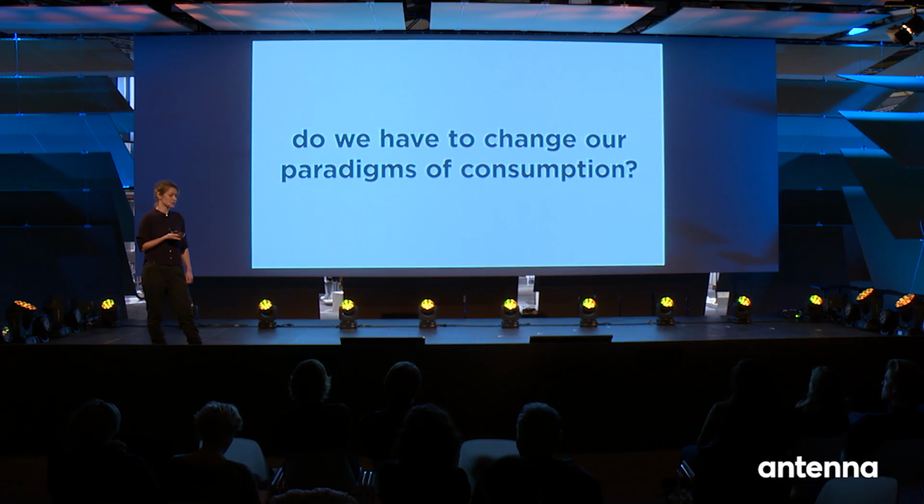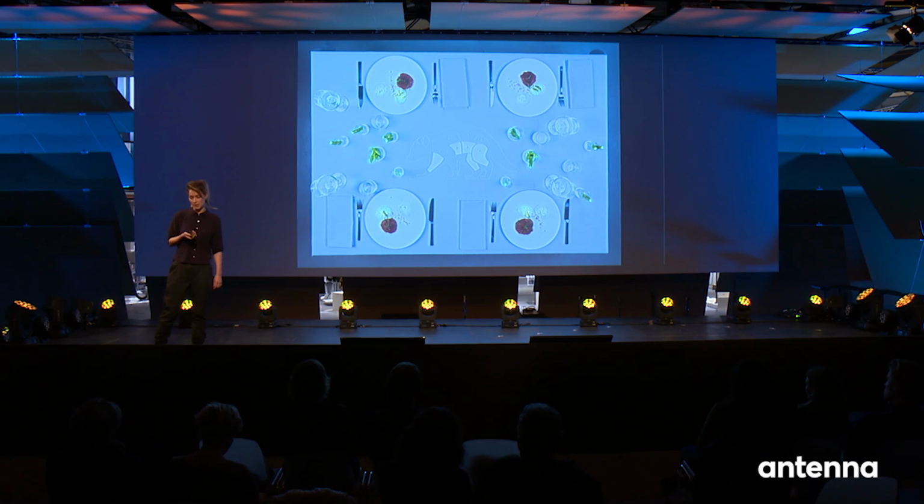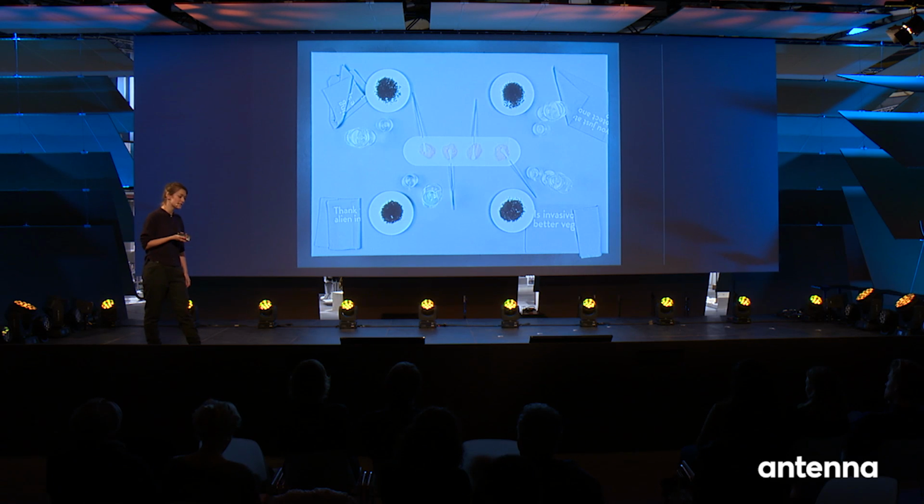So my central question is, do we have to change our paradigms of consumption if we want to protect what we call our pristine nature? So in my future scenario, soup from the invasive pond slider turtle, roasted raccoon with shoots from Japanese knotweed, and seeds on cream from Himalayan balsam appear on our menu. To test my proposal, I chose this 3-course menu and the dining experience around it as a playful, tangible, experiential medium to enable people to reflect also on the implications of their consumption habits.